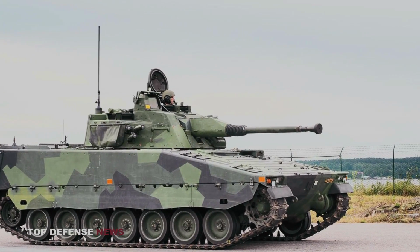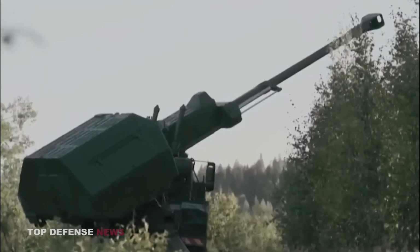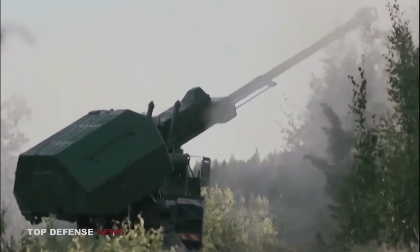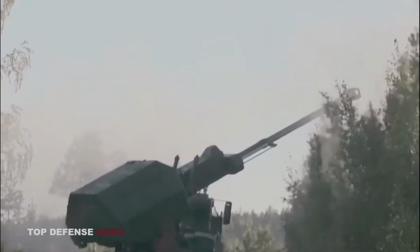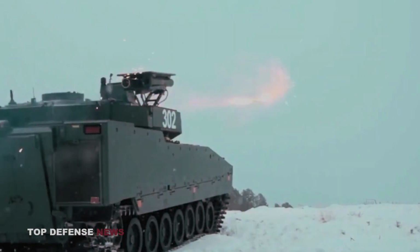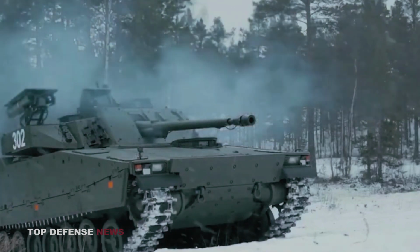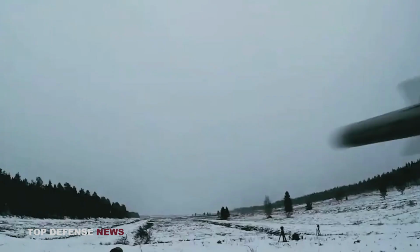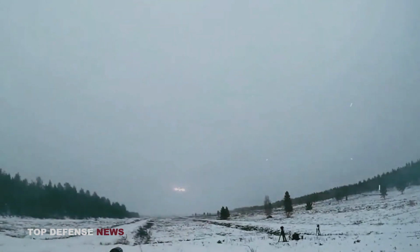A 2-man turret armed with a Bofors 40/70B autocannon and a coaxial 7.62mm machine gun is included on the basic Swedish CV-90 Strf 9040. Additionally, the CV-90 is equipped with 6 76mm grenade launchers that are arranged in 2 groups of 3 launchers. On either side of the turret are the clusters, although they can also be loaded with a variety of combat grenades. The grenade launchers are designed for smoke grenades.